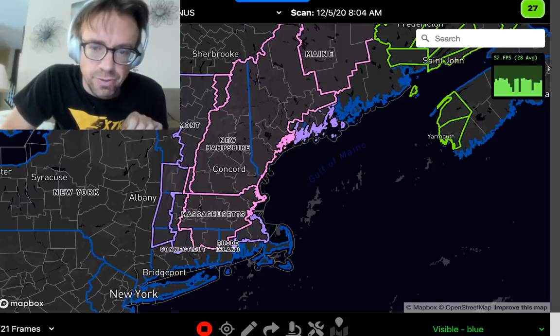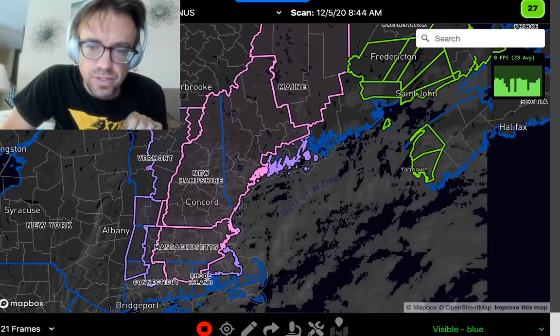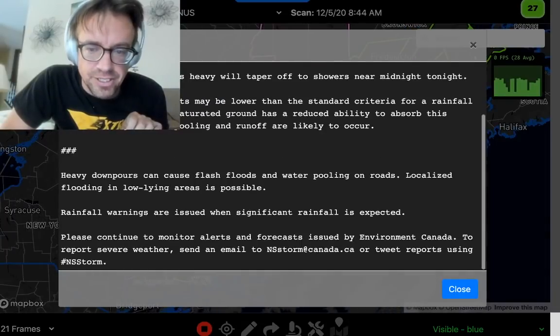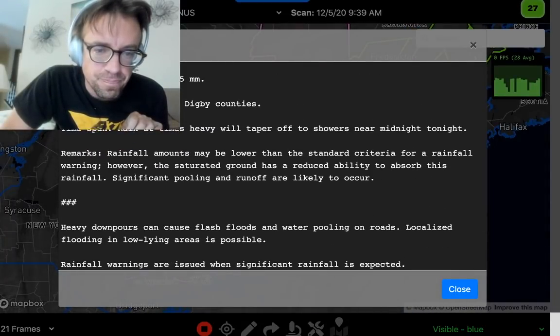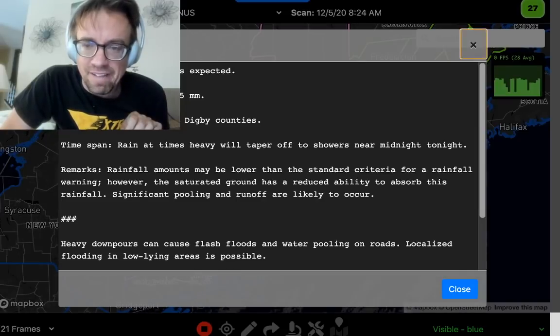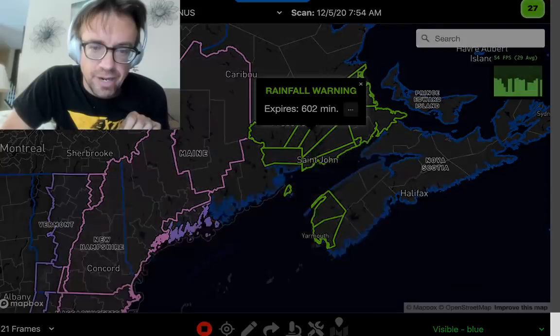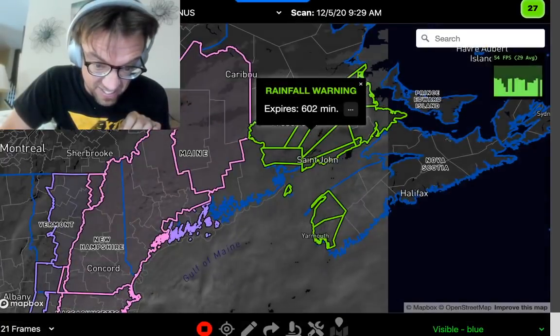But the pink, those are the winter storm warnings. Flood alerts from Environment Canada, rainfall warnings there, western Nova Scotia. Rainfall up to 45 millimeters out there. New Brunswick getting a lot of rain from this on the warm side of this system.